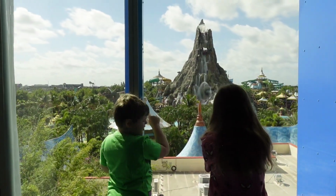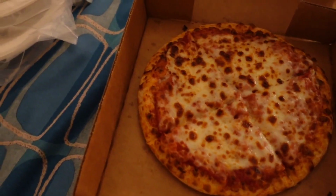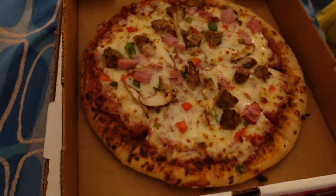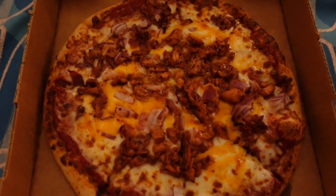And just like the other resorts, they do have the pizza delivery to the room. They do charge, I believe, 20% tip, but you can get it delivered and not have to worry about picking it up at the cafeteria until midnight. Pizza was just okay. I still think the City Walk one is better.